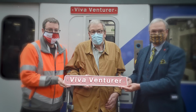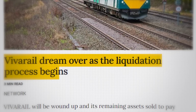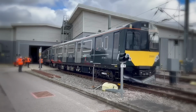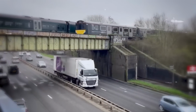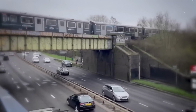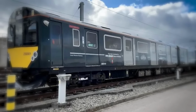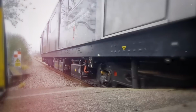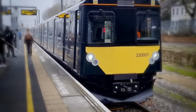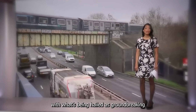However, despite Vivarail's untimely demise, there was a light at the end of the tunnel in the form of Great Western Railway. After Vivarail entered administration in December of 2022, GWR agreed to buy their intellectual property, rolling stock and equipment related to the FastCharge technology, which will allow for its plans to trial Vivarail's FastCharge technology on its branch line from West Ealing to Greenford. Great Western Railway was due to launch the trial using battery-powered 230001 early in 2022, but this was subsequently delayed when Vivarail appointed administrators in December. But on Monday, the 18th of March 2024, tests finally commenced, with what's being hailed as groundbreaking.